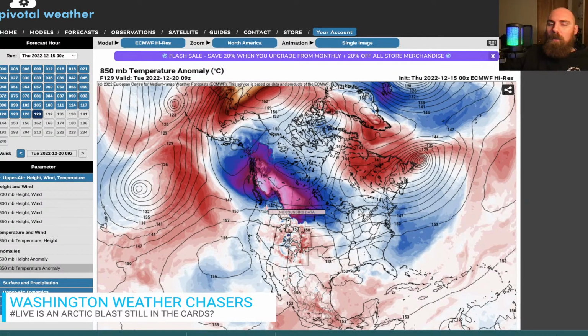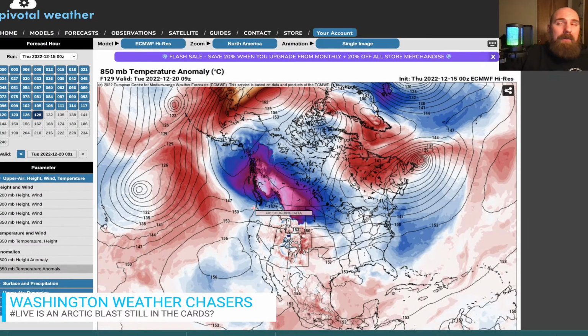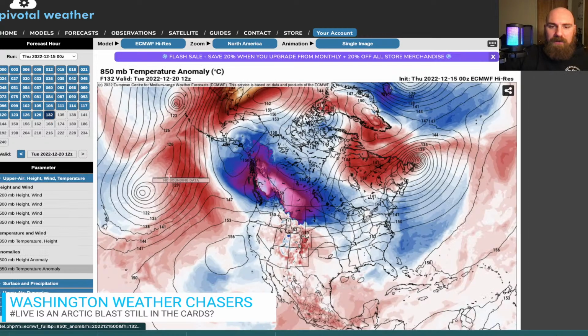But especially for Western Washington, due to the nature of our topography, the mountains, the Puget Sound, the Olympic Mountains, the Strait of Juan de Fuca, the Fraser River Valley that gives us our cold air, and the fact that we really do need a favorable trough trajectory to get cold air down into Western Washington. It's really tough to predict all that.